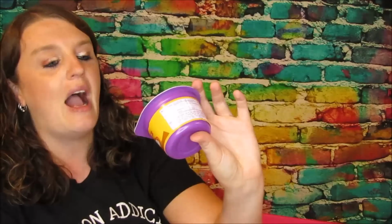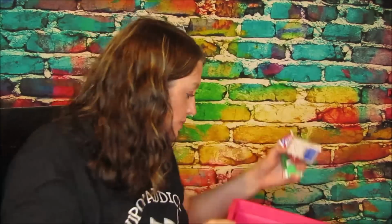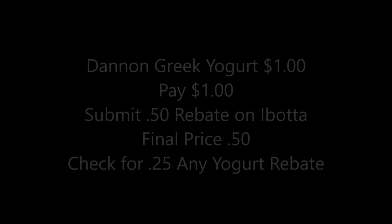Ended up getting the Greek yogurt. This was $1. You guys would pay $1, but then you guys can submit a 50-cent rebate on Ibotta, making it just 50 cents. I also got a 25-cent any yogurt, so I actually got this for $0.25. I should try this. I keep saying I'm going to try these yogurts, and I never do. I don't know why. I have to like really crave yogurt for me to really enjoy it.